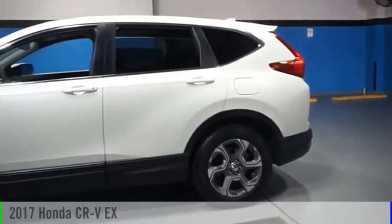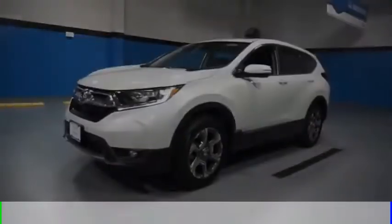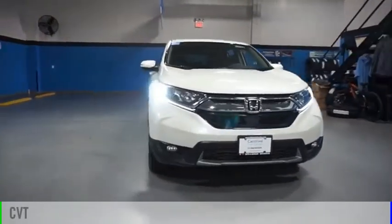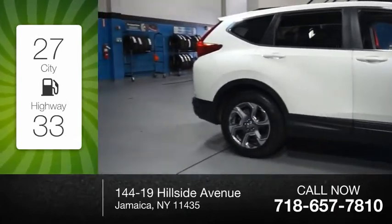Looking for the right vehicle? Check out the 2017 CR-V. This vehicle is powered by an all-wheel drive, 4-cylinder, 1.5-liter engine and comes with a continuously variable transmission. Great fuel efficiency saves you money by requiring fewer trips to the gas station.